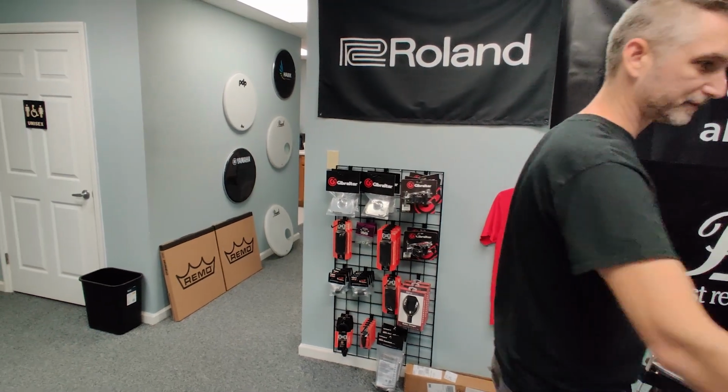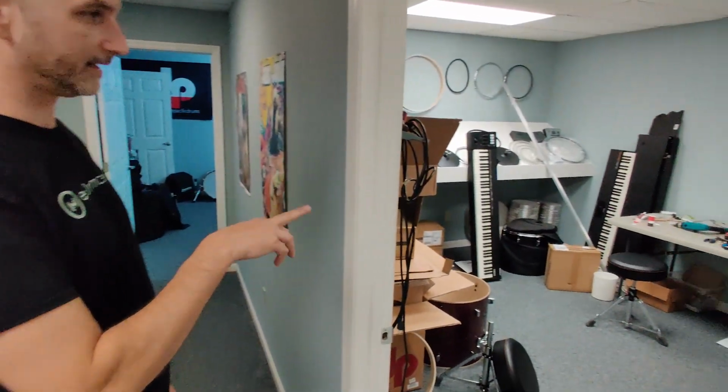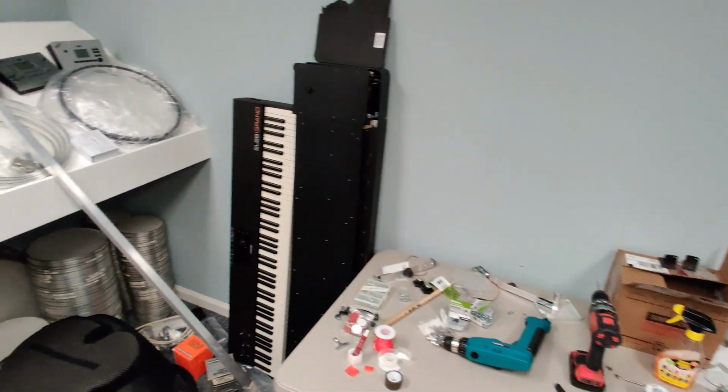Over here we've just got some t-shirts, sticks, catalogs, headphones, stuff like that. In here is the workshop. We do repairs in here, all the Hawk stuff, building all the Hawk drums.